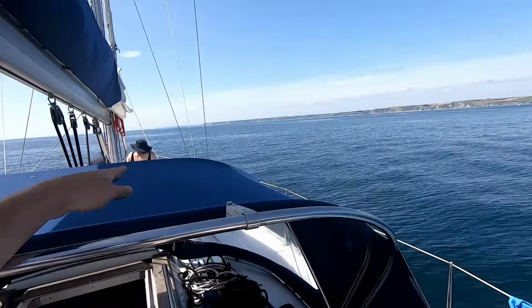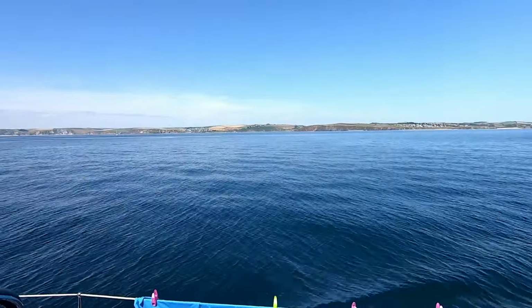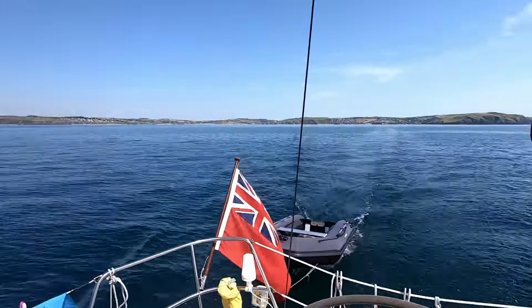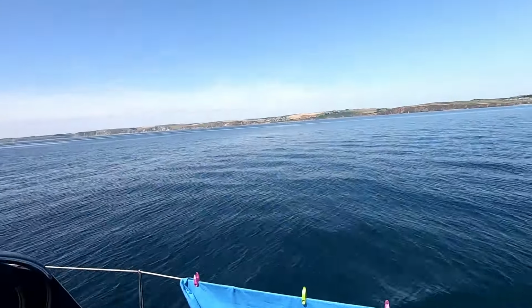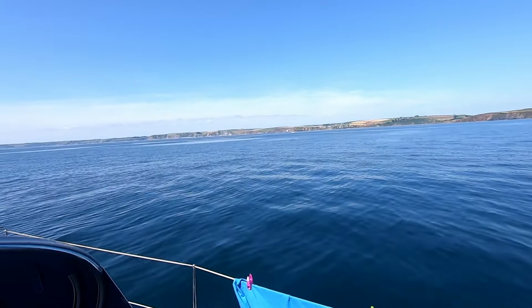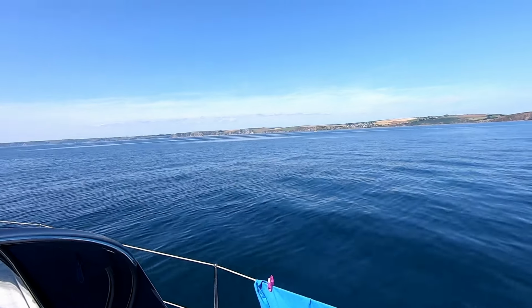So at the moment, the wind is on the nose. It's going to be northerly for a bit later on today. And then it's supposed to turn and come completely full 360 and then back. And then we've got westerlies again. We're going to trundle into here. We're going to spend the night in Plymouth. And then we're going to see what we're going to do. We might come back out for a little bit, and we might head down the coast a little bit further.